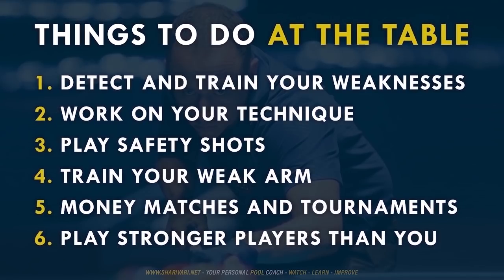Well, these were the things you can do on the table. Detect and train your weaknesses. If you want to become better in anything, you have to detect and eliminate these weaknesses. Work on a proper technique. A proper technique is extremely helpful, especially under pressure situations.